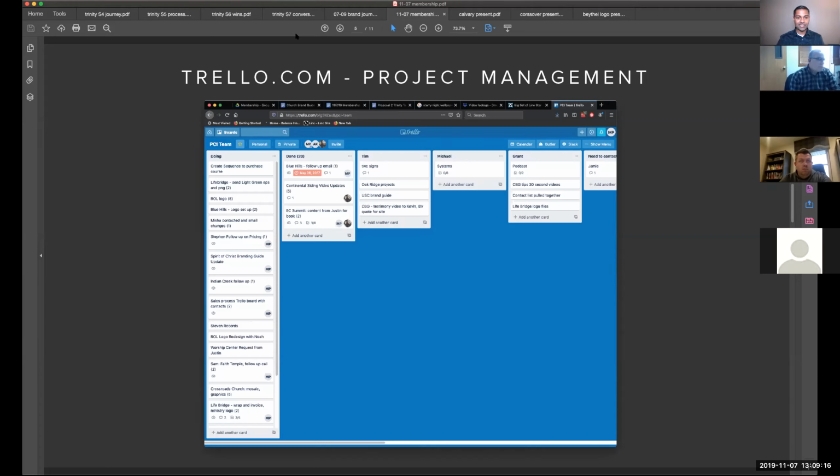And we just have deadlines. We'd have tasks that are assigned to certain people. And Trello is just a great tool. I just want to bring it up. It's easy to use. It's very intuitive. And it's a great project management tool to stay on top of all those projects that you're juggling as a creative team.